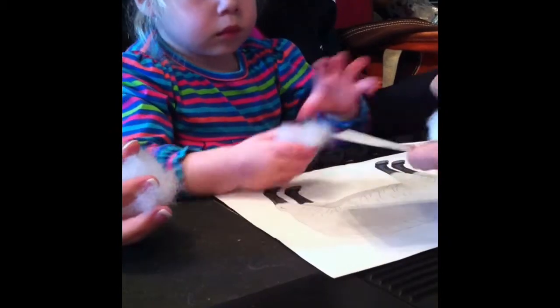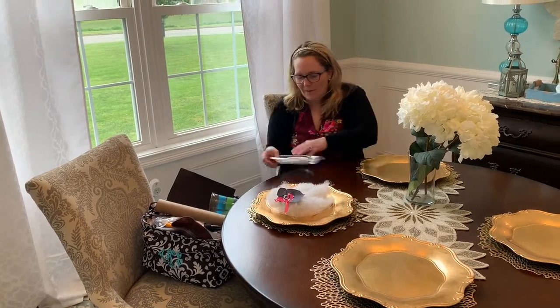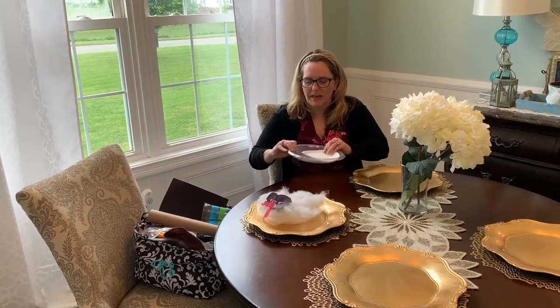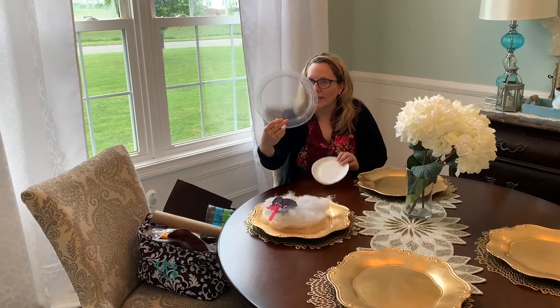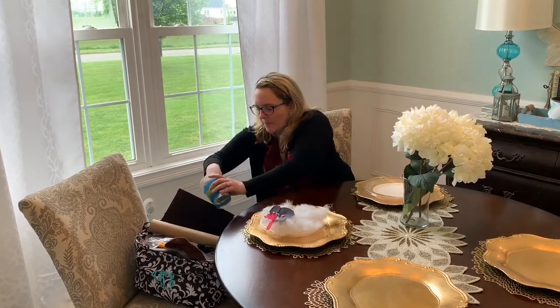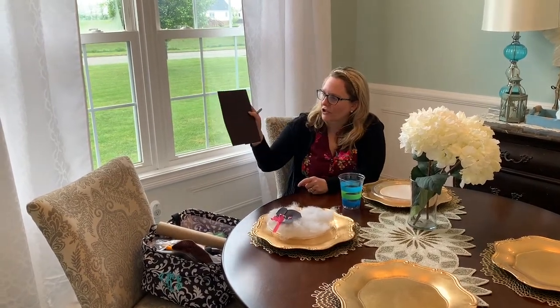This is called Wooley Lamb. I wanted to show you how you could make a Wooley from the example in that story. I used a plate. You can use any size plate. I used a larger clear plate because I was out of just the plain white ones. You could use a small one or any style that you wanted. I got a small or a half of a piece of construction paper and a cup.